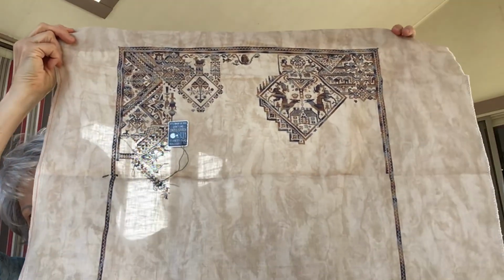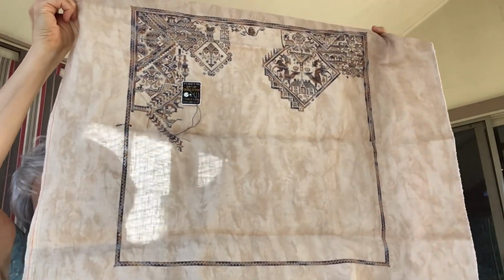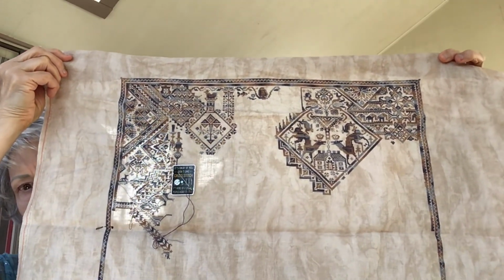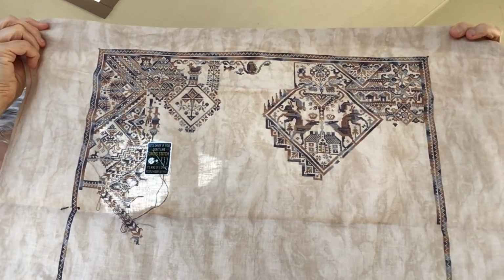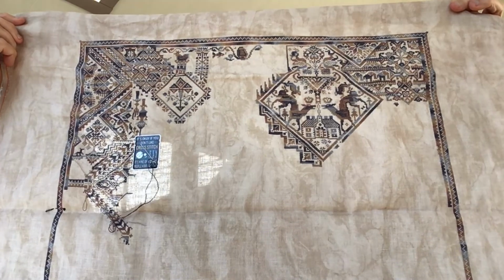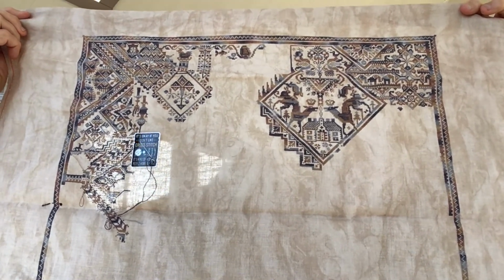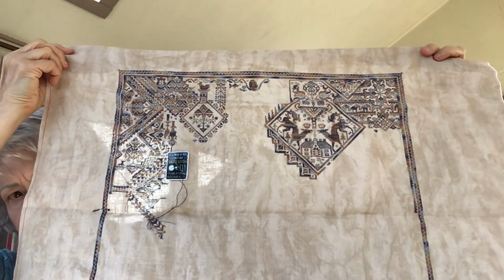Here's the whole thing. Well, there's the end. I'm sorry, I know you can see through this linen a little bit, and I apologize for that, but I don't have my board. I don't know why I keep forgetting to bring it down here. It's upstairs in my bedroom, or the room that I usually film in cold weather. But here's where we are.